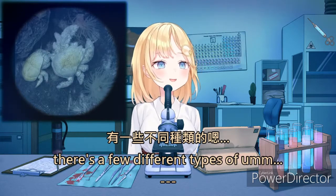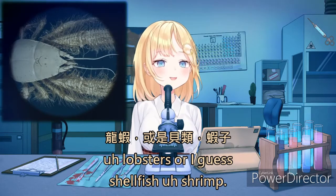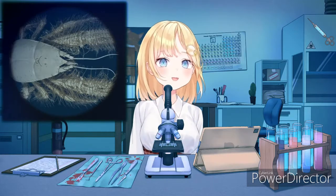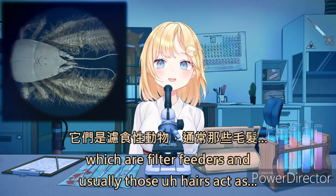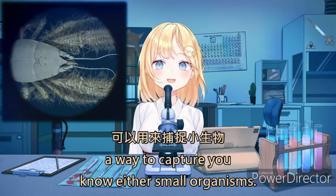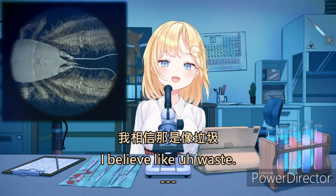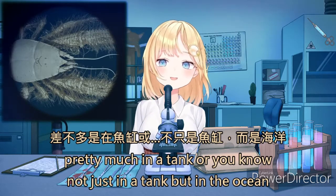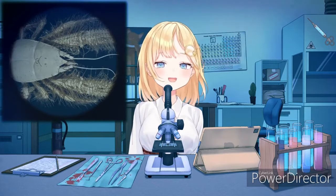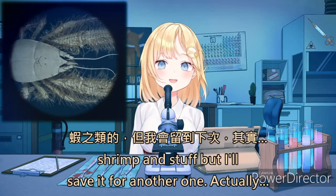Yeah, there's a few different types of lobsters, or I guess shellfish, shrimp, that you can have in your home aquarium, which are filter feeders, and usually those hairs act as a way to capture either small organisms or what's it called, detritus, I believe, waste, pretty much, in a tank, or not just in a tank, but in the ocean, and they feed off of it. I want to talk about more of those types of shrimp and stuff, but I'll save it for another one.